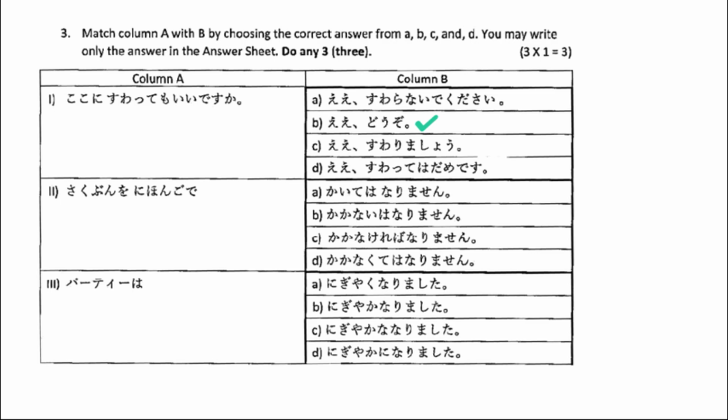Let us see the second sentence. Sakubun wo nihongo de? I think by now you would have learned the pattern nakereba narimasen, which means that something has to be done regardless of the will of the person. So the correct answer here will be kakanakereba narimasen, which means has to be written or must be written.